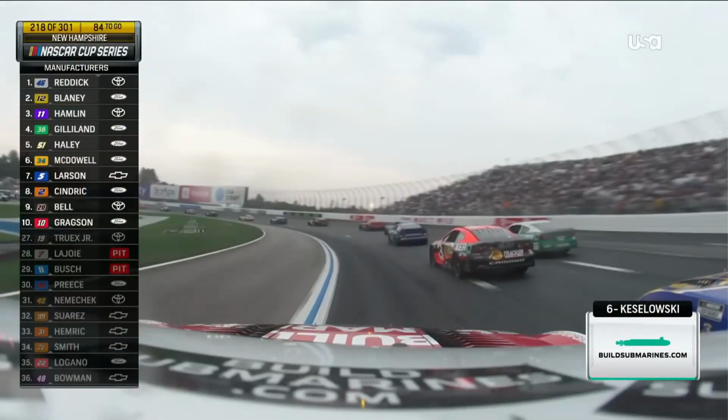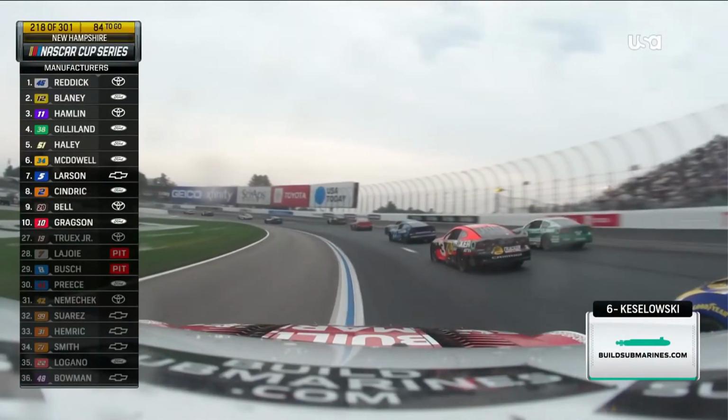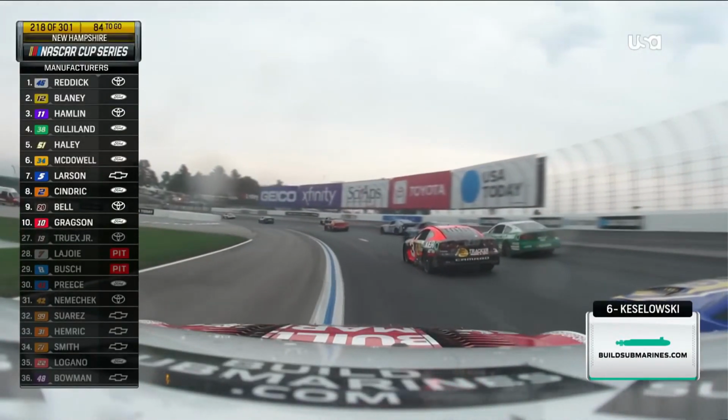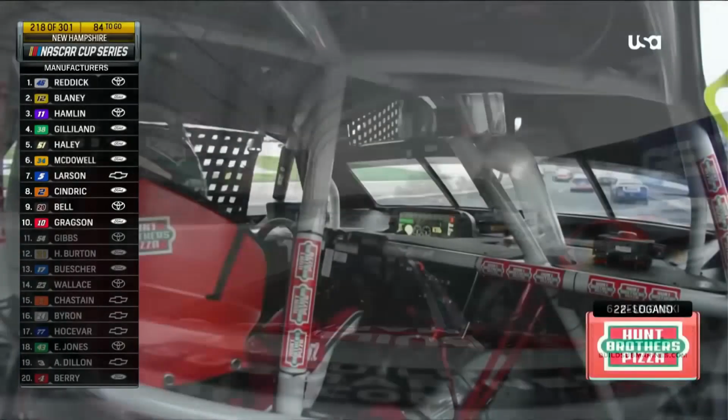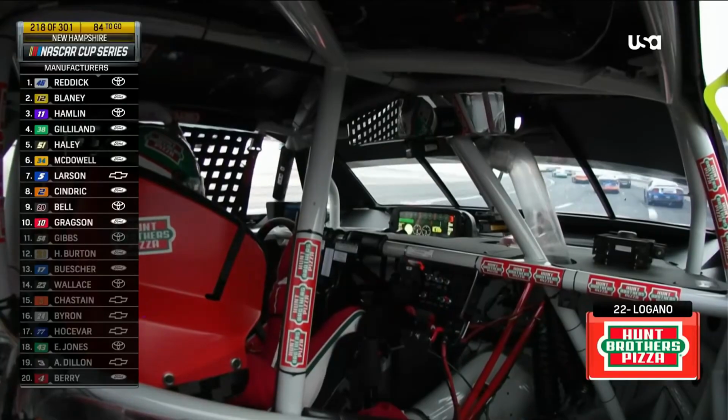Kyle Busch was just really trying to avoid the chaos that was going on in front of him, and there just wasn't anywhere to go. It's just a wild restart. Yeah. And if it doesn't rain, we're going to see more of that. We don't see rain on this camera. Well, maybe we do a little bit.